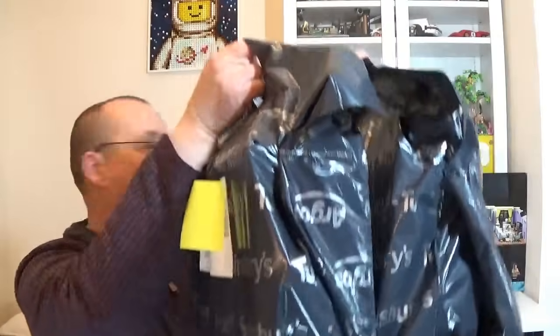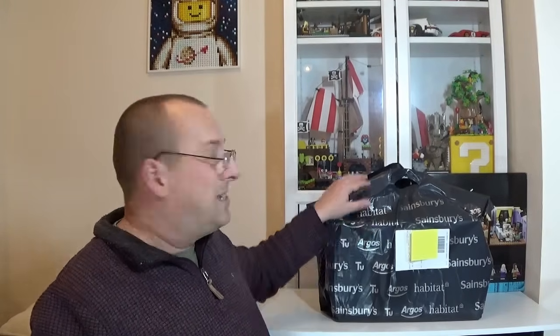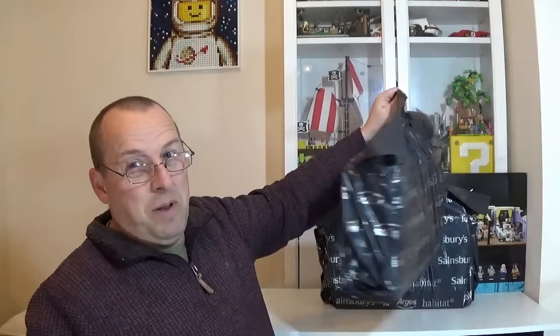Okay, so we'll get into the next items and have a look at what we've got from Argos. So I ordered these from my local Argos and I got them delivered to my local Sainsbury's, which is a lot closer for me to actually go to pick them up. It's probably about a 10-minute drive. My nearest Argos is probably a 25-30 minute drive away, so it's a lot closer to get things delivered to Sainsbury's supermarkets. The only problem is that, as you can see, they always generally put things in these plastic bags, which of course have no strength to them at all, so the Lego inside is very much at the whim of the delivery drivers.